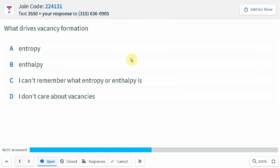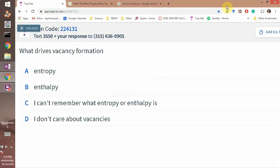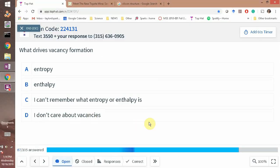Okay, the question I have for you is this. What drives vacancy formation, A, B, C, or D? I know you're tempted to put C or D, but don't do it. Resist the temptation. It's either A or B. Okay, I'm going to close the poll. Get your answers in. My network seems to be slow. Too many people using the Wi-Fi. Okay, answers, it looks like they're in now.